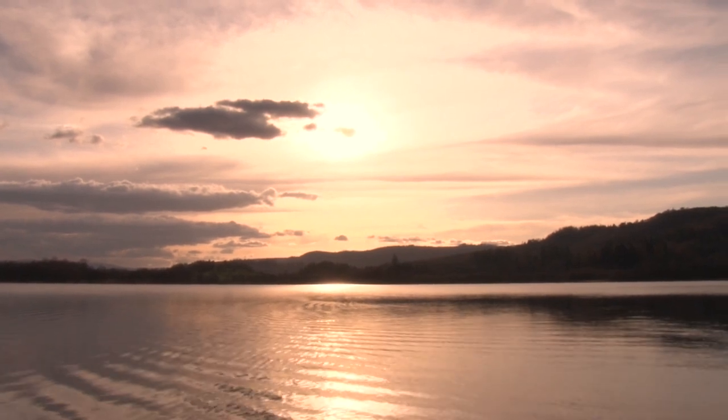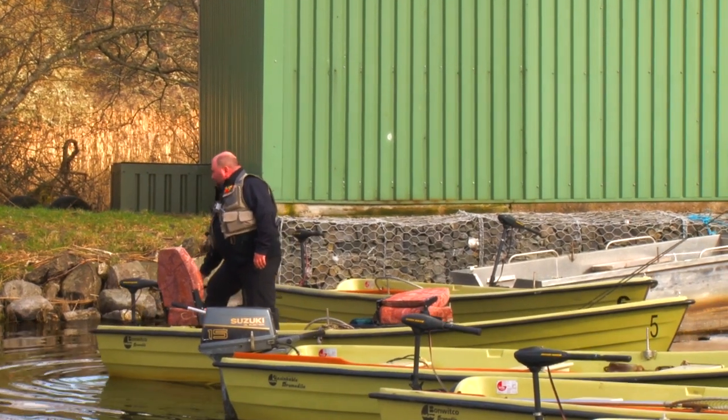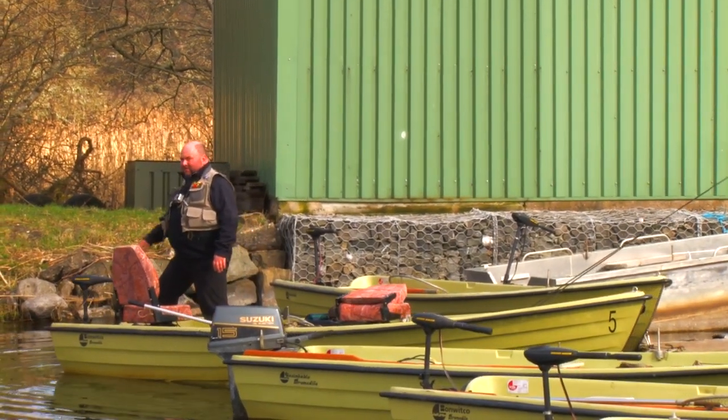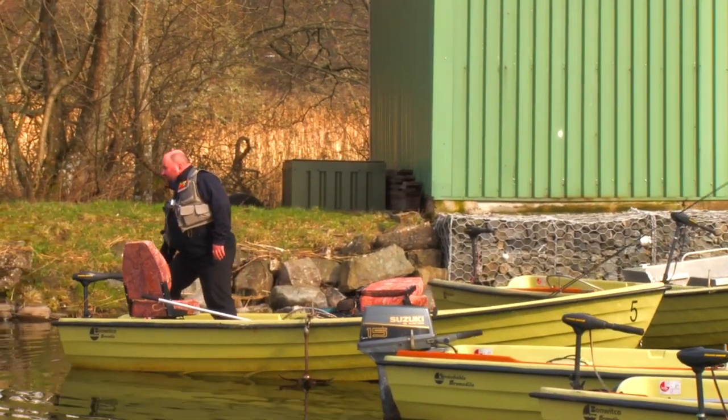The quality of the fish that go into Butterstone I've always found to be exceptional. The average size you're going to be looking at is a pound and three quarters up to 2.5-3 pounds, but weekly there's many fish coming out much larger than that. So always worth a go.